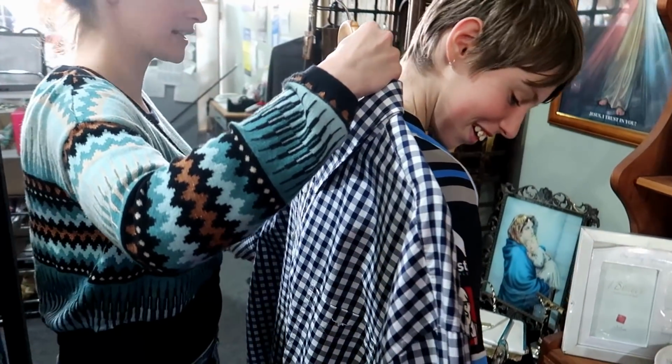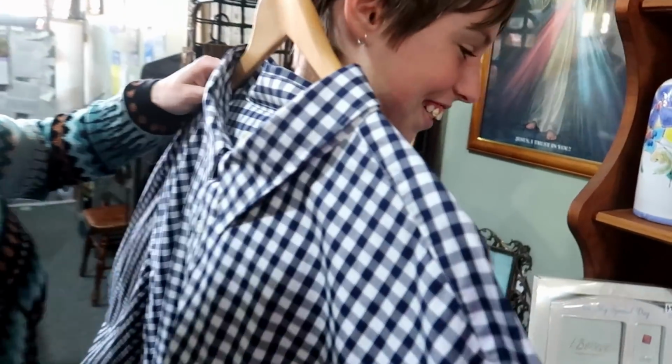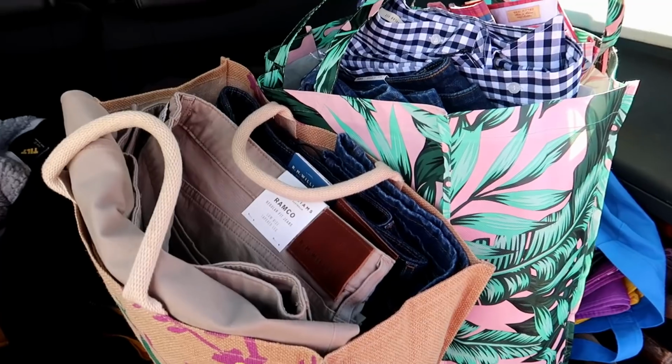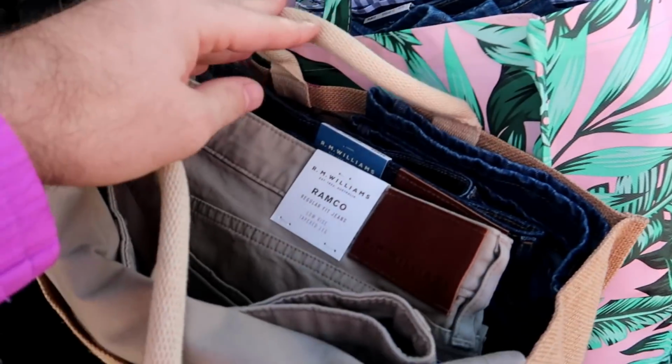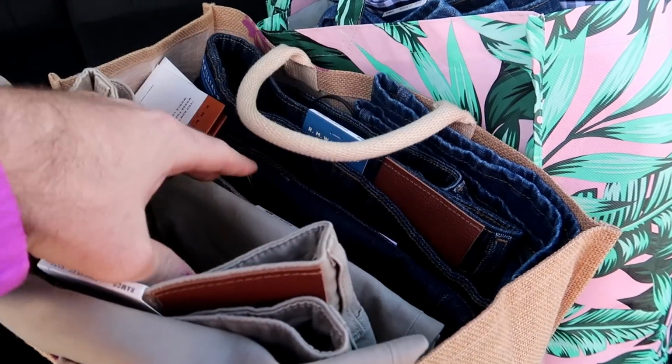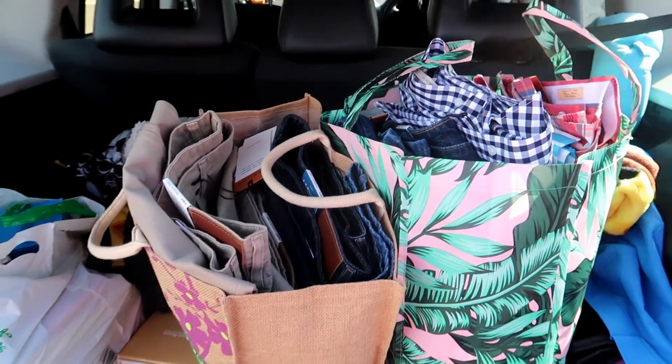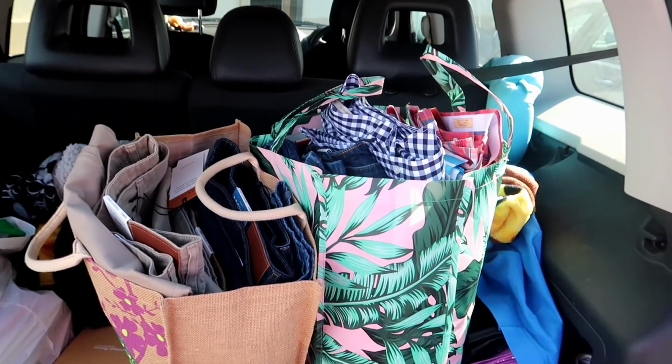It might be a bit big, hey. Oh, that's a good size. Alright, well, we might get it. Alright guys, we just got a massive score. We picked up a whole bunch of brand new tags, R.M. Williams stuff. $25 for the jeans and about 20 bucks a shirt, so about 300 bucks there, but we're going to make some quality money off that, so that was an awesome little find.